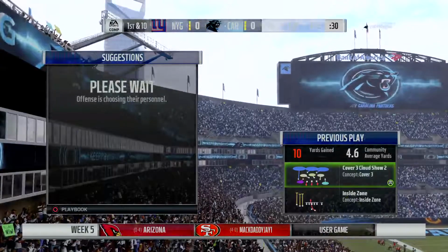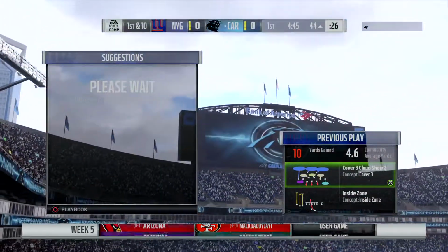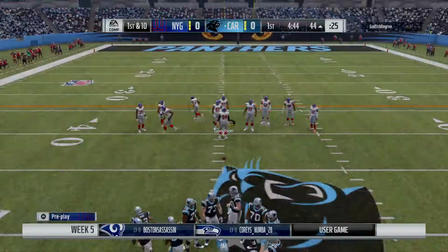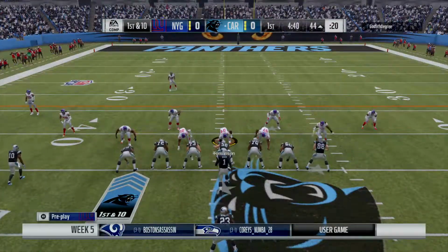Well, I want you to know, I listened to you yesterday when we were watching film. You said write down the word vision for him. It was on display there, wasn't it? It certainly was, because he allows the blocks to set up in front of him. And if that continues, it could be a long afternoon for those guys trying to play some defense. A pair of first downs gives him a 1st and 10 up at the 44.